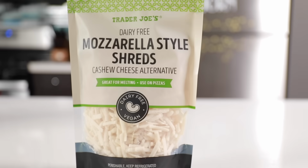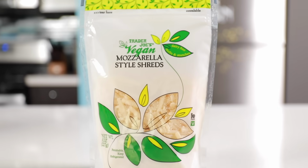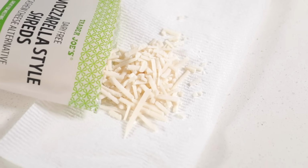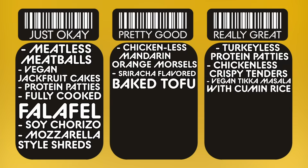Mozzarella style shreds. We did already try a mozzarella style cheese, but this was specifically cashew cheese alternative. So yeah, it's got a pungent smell. Yeah. God, I hate this. I'm so mad. Okay, it's the best of the three, I will say that. It's still not good. It's not as sour, it has a better texture. No, it isn't. It's so grainy. I think that's because the flavor is really mild. Compared to the other cheeses, this is just okay. It's not penalty box bad. Yeah, which is saying something considering it is a Trader Joe's vegan cheese.